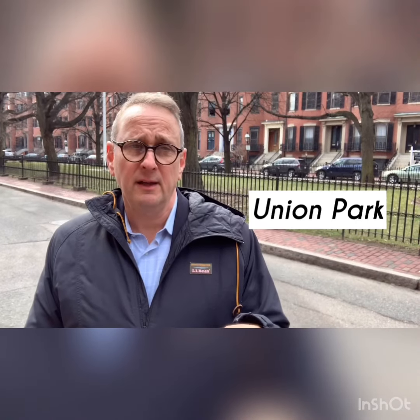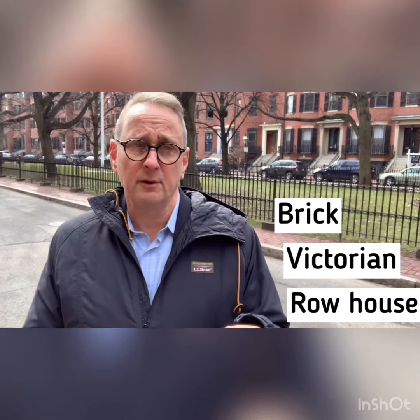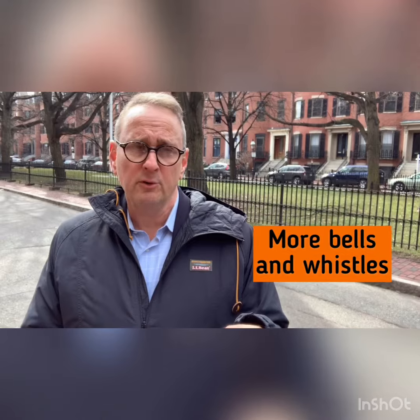And when people think of the housing stock in the South End, they typically think of brick, Victorian-era row houses, and there's plenty of those in the South End. And the South End really began to establish itself as an alternative to living in Back Bay and paying Back Bay prices. People wanted more bang for their real estate buck, more bells and whistles, more square footage, and perhaps a less formal feel. So they started to look at the South End.